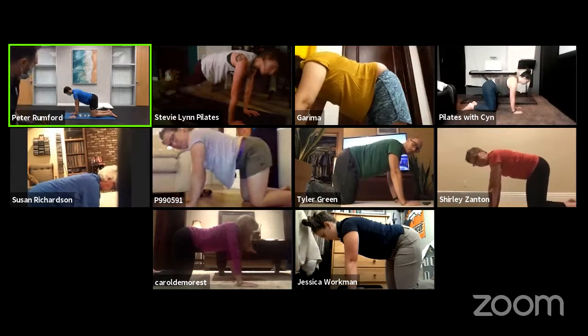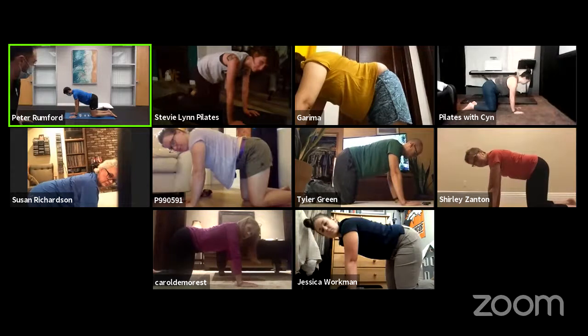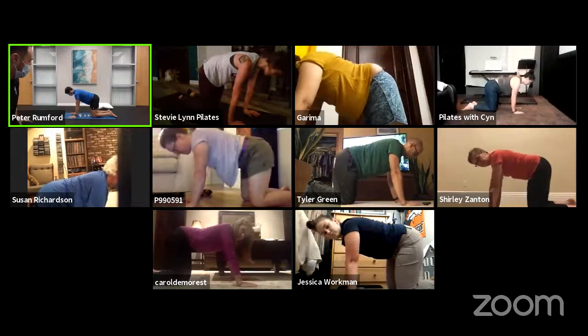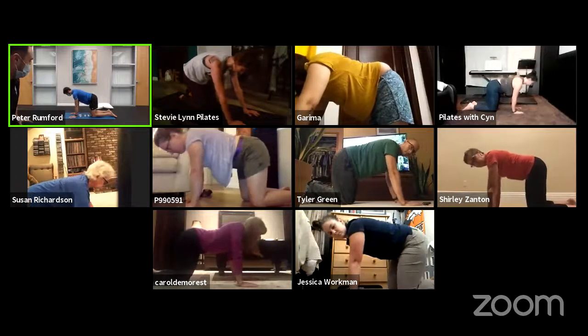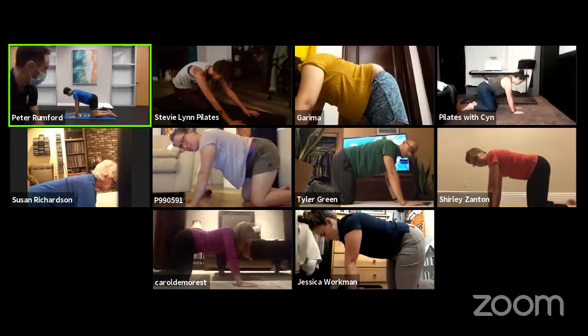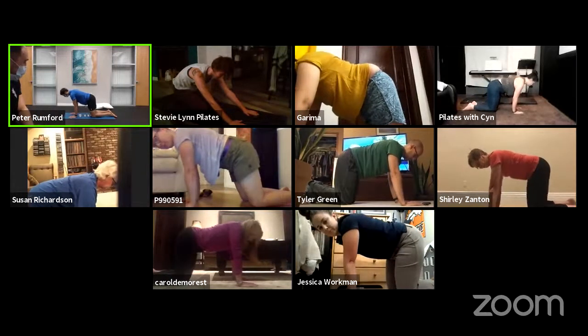Okay. So from here, Pete should be able to weight shift any direction. He can go forward. He can go back, right? He can come back to the middle. He can go side to side, right? You guys can try this. What you want to, and see how he's moving very intentionally, very slowly.